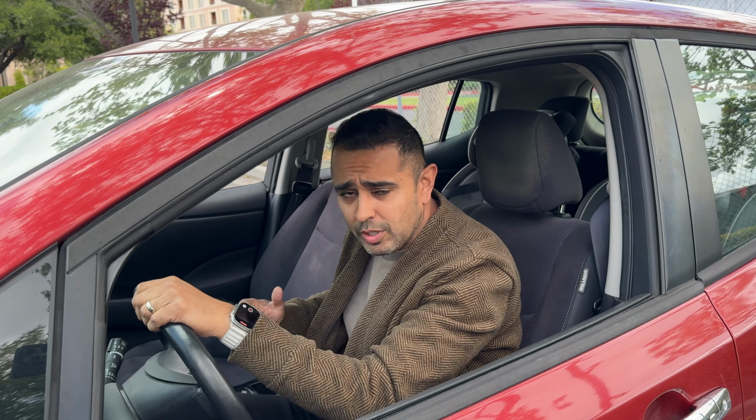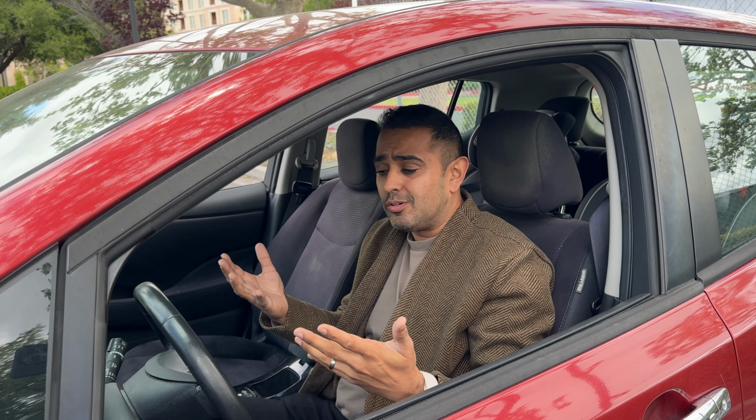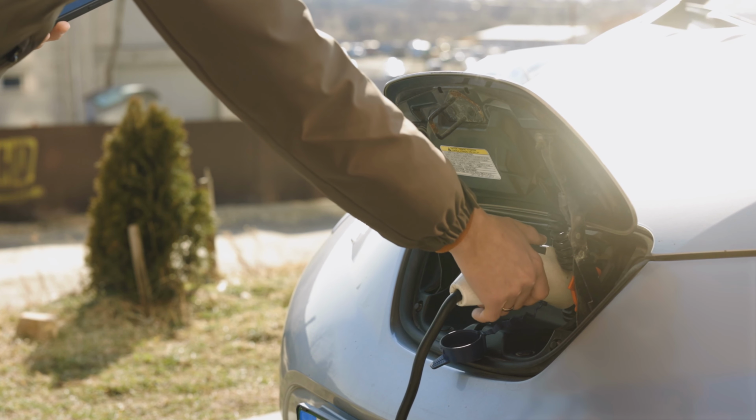Okay, so now the real question. 84 miles, Raj, how can you even live with that? Well, a lot of people talk about electric vehicles as you start every day with a full charge. And so with today's modern vehicles, you're starting 200 plus miles.